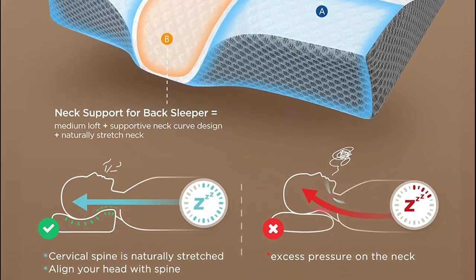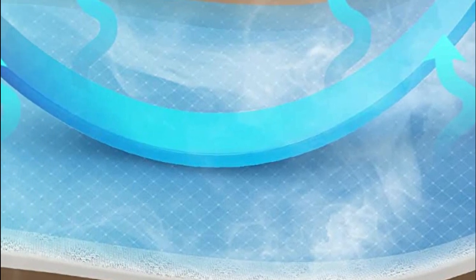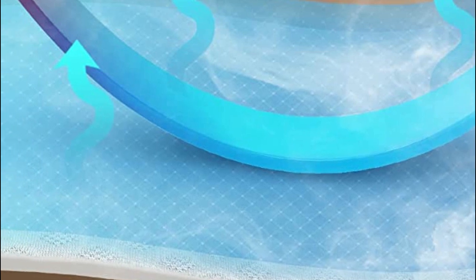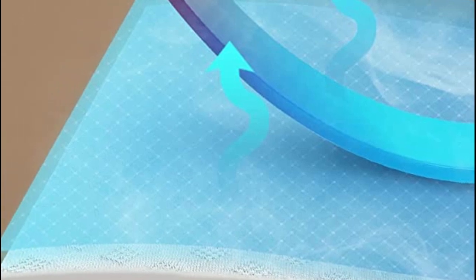Our hypoallergenic pillow for neck pain is designed to maintain its shape for long-term use, even in cold weather. The moment you rest your head on it, you'll feel the firmness needed to support your neck and shoulder without sinking. Finally, you can sleep comfortably and get the support you need for a restful night's sleep.